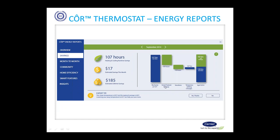I can look at it graphically and see where the savings came from. Of all that time, 100 hours came off of smart feature settings, 18 hours off of vacation. But then I also had some override hours where I went and manually messed with my thermostat because I wasn't comfortable or because I came home from work early or something like that. And that took a little bit away. So my net savings was 107. All right, so I can kind of see why I'm saving the energy in some cases, right?